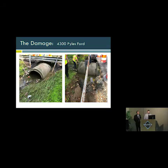And this picture just shows the damages at 4300 Piles Ford Road. Just a stream crossing, and the stream overtopped the roadway and caused some erosion.